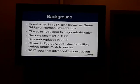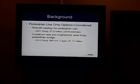So the repair set of plans that we put together was ultimately not a 15A. Those previous studies really didn't look at pedestrian only use options. And so some additional information was requested by the council to move forward with that potential decision. In 2016, VJ Engineering looked at one option and estimated about $1.7 million. You can see the size there. In 2001, it was proposed that the existing bridge be retrofit for pedestrian use, and that was an option that we looked at in 2016 also for about $1.8 million.